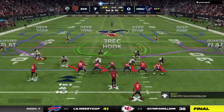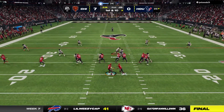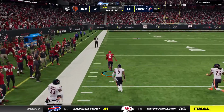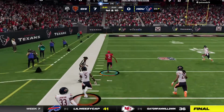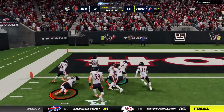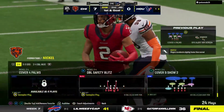The Texans offense ready to go here for their next drive. They'll be looking to match that touchdown from a moment ago. 7-0 is the score as they begin with a first down. Now he's loose down the left sideline. Inside the 20, DJ Moore. A huge play there on the screen pass. 75 yards.